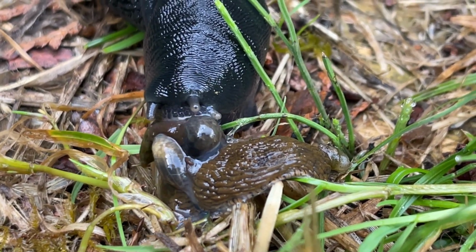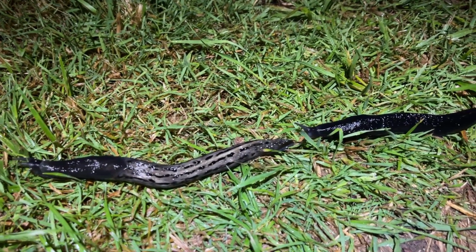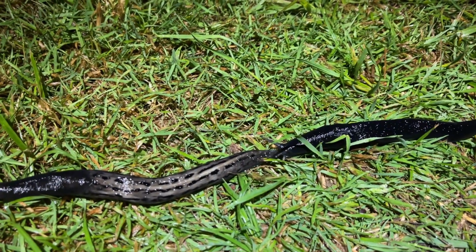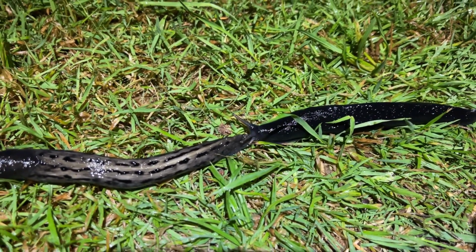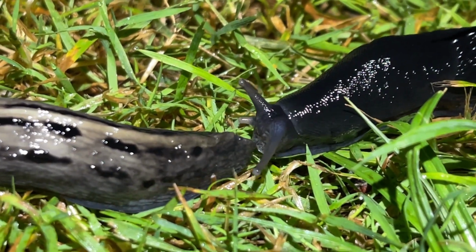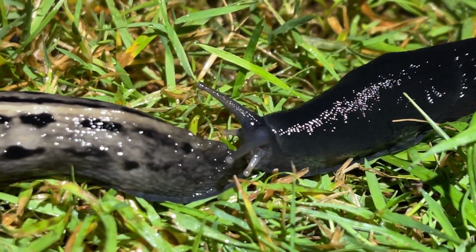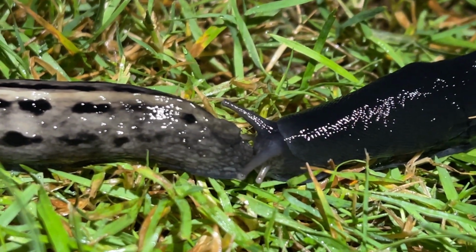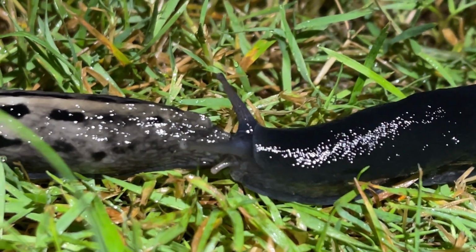The ash black slug has a mostly black mantle, but it also has a keel on the back, a ridge on the back, which the leopard slug doesn't have. The front one here might look a little bit like a leopard slug, but look at the black mantle and look at the ridge on the back, the keel. That is sometimes white, a white stripe, and the rest of the body might also be grayish and spotted and so on. So what is happening here, I cannot tell exactly.